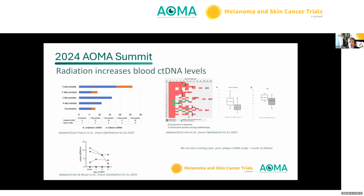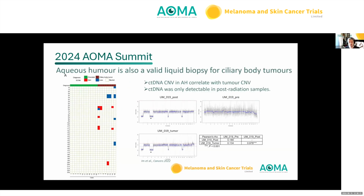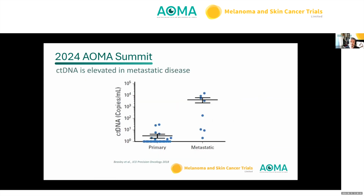And this has been shown in aqueous humor. As I mentioned, ctDNA isn't just a blood-based biomarker, it's any fluid. And this study actually showed that in a post-radiation sample, if you take aqueous humor, you can get the chromosomal copy number alterations that were associated with prognosis. So this is done through a liquid biopsy rather than taking from the tissue. And that's basically the scope of ctDNA research in primary disease.